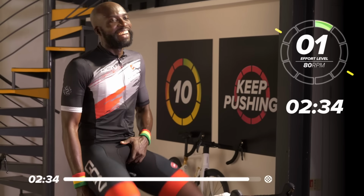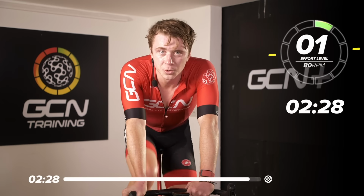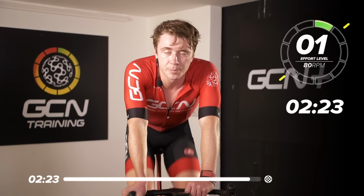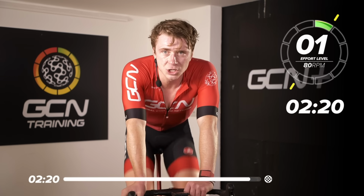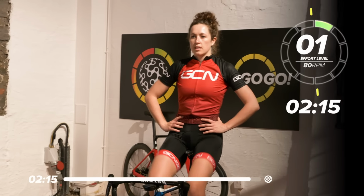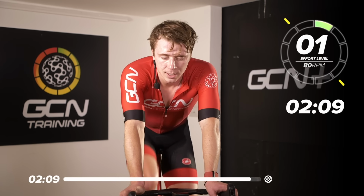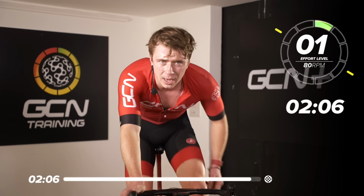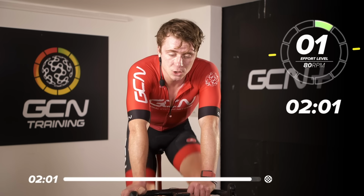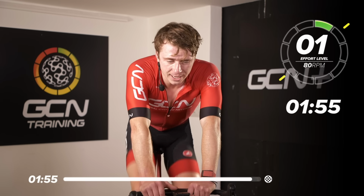Right, we've got 2 minutes 30 left of this session. Now, if you want to stretch out, do what Hannah's doing there. Just lean back on the saddle, relax the arms, stretch out the back. When you're in this quite unnatural cycling position, it's all good to stretch out the lower back. Maybe even when you get off the bike, do a few stretches. That way you'll stop getting cramp, or tight legs when you're sitting at the desk or whatever you're doing in your day-to-day life. 1 minute and 50 seconds.